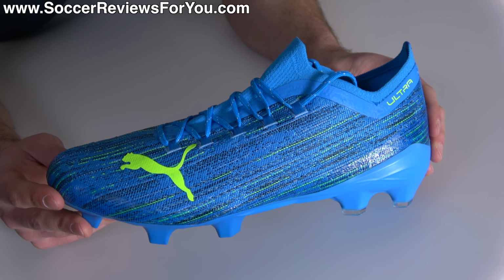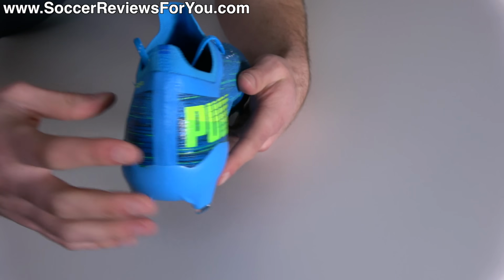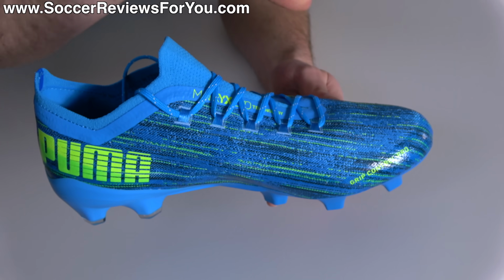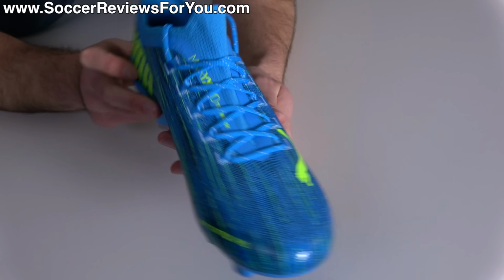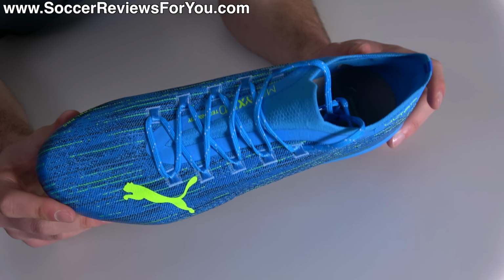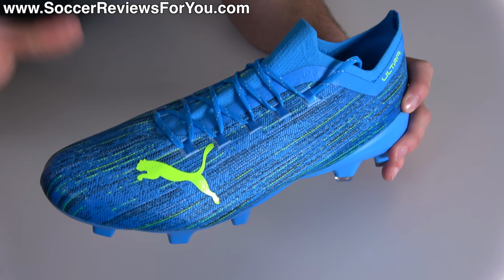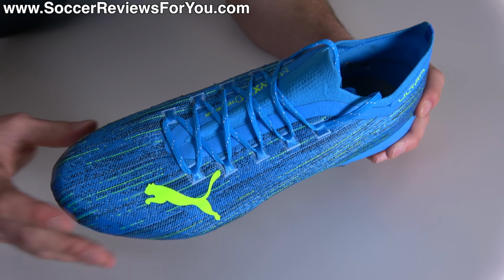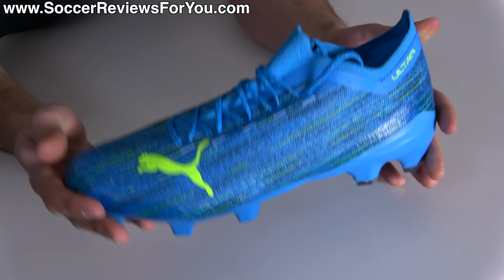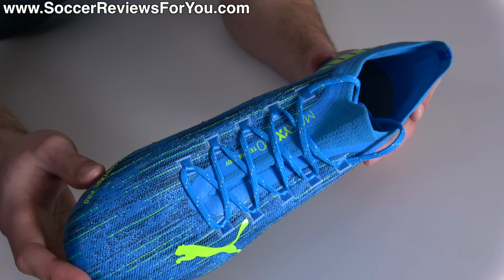The Puma Ultra 1.1. Not only is this the lightest football boot currently on the market, it's also one of the most comfortable, and that is largely due to the Matrix Evo upper, as well as the overall shape and silhouette that Puma have gone with here, where unlike something like a Mercurial as an example, which is a comfortable football boot, it's one of the most popular boots on the market for a reason. This is a little bit wider, has slightly more volume, so it doesn't necessarily squeeze your foot in uncomfortable ways. It's very natural in terms of how it moves with your foot. And again, when you add in the lightness that this boot has, it really does feel like you aren't wearing anything on your feet at all.